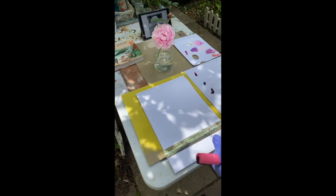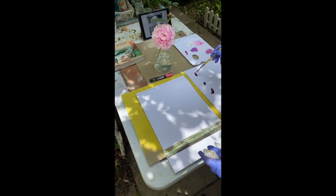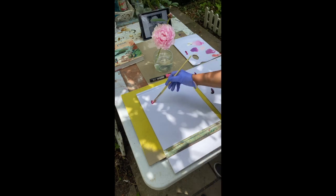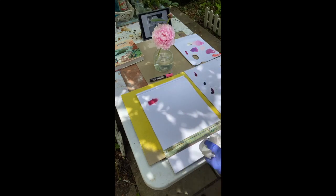So I was looking at different colours, you know, basically pinks, reds, violets that we could use to mix the peony colour, and it has come back to magenta as being the main colour for the peony. So I've got some quinacridone magenta here, and I'm going to just mix that with a little white.